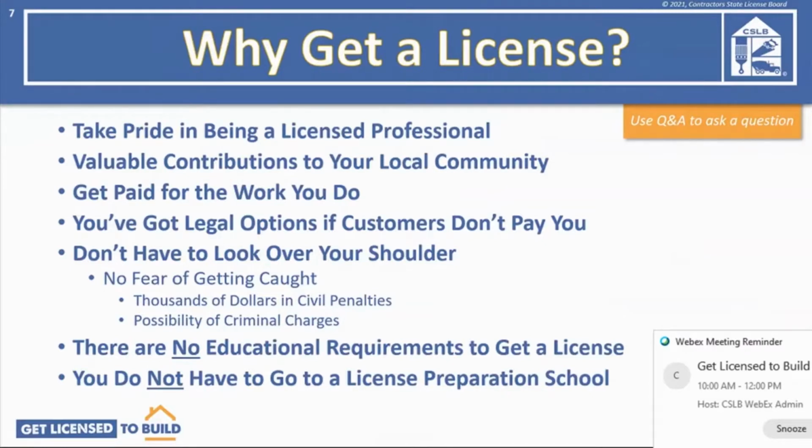Next, you don't have to look over your shoulder with fear of getting caught. Contracting without a valid California license can lead to misdemeanor charges. Those caught face a first offense sentence of up to 6 months in jail and/or a $5,000 fine and potential administrative fines anywhere between $200 to $15,000. Subsequent violations can result in increased criminal penalties and fines.